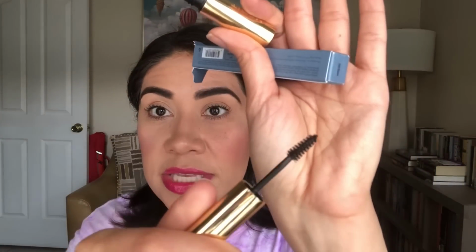And definitely just by looking at it, I can tell that this is going to be a much better shade match for me. So I'm hoping that my experience with this will change for the better now that I have a better color match. So I'm not going to just discard it as a bad product just yet, just because the first time I used it, I had the wrong color.